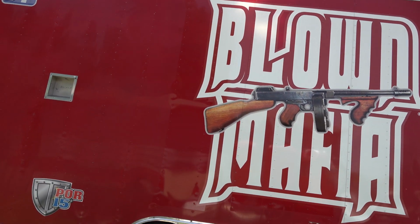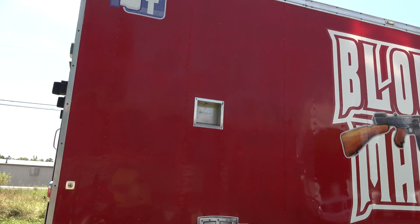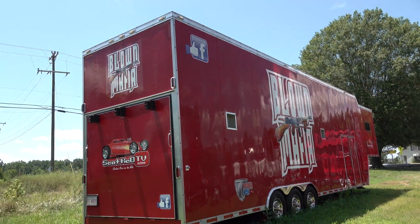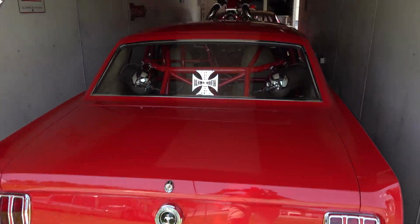And it doesn't have a gooseneck on it. Am I saying that right? It is a gooseneck trailer. Okay. It's not a fifth wheel. Fifth wheel, that's right. It's a gooseneck, which works out great for me. No issues with that. Got a little living quarters in the front. I wouldn't say living, I'd say more of a lounge, air conditioning, you know, that type of thing.